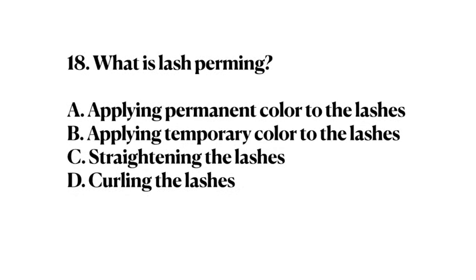Number 18. What is lash perming? A. Applying permanent color to the lashes. B. Applying temporary color to the lashes. C. Straightening the lashes. D. Curling the lashes. Answer D. Curling the lashes.